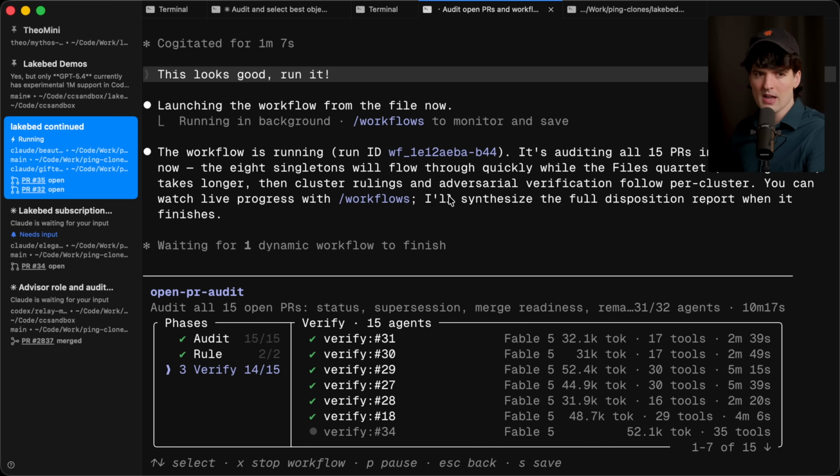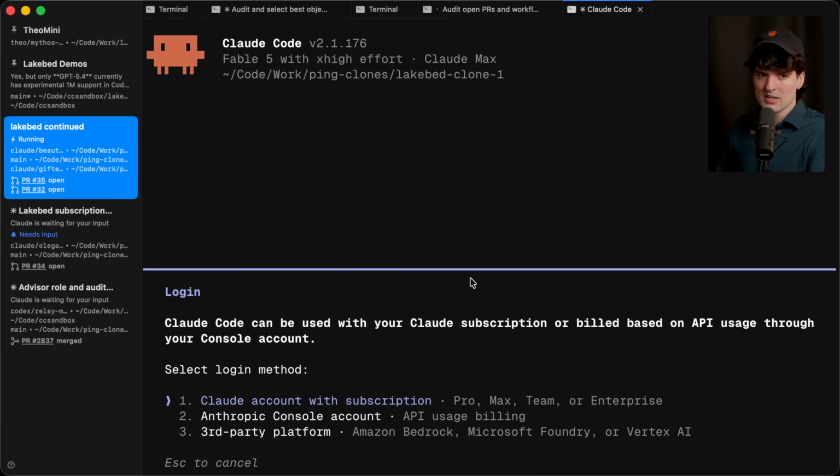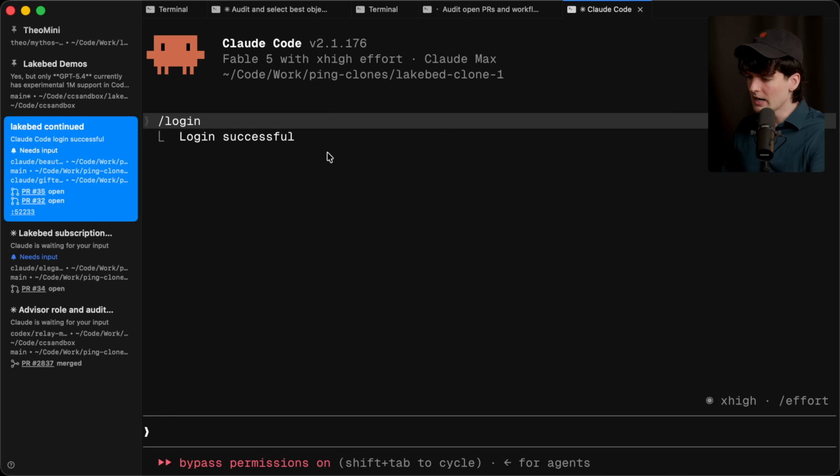But Theo, isn't that going to screw up the run? Isn't that going to break your current stuff? Not from my experience. As I mentioned, I have that workflow running right now, and I'm going to switch accounts. I have to hide myself doing this, but I'll show you. I'm going to click authorize, login successful.